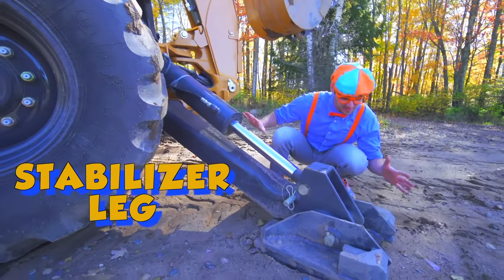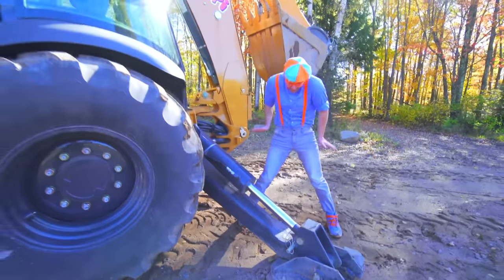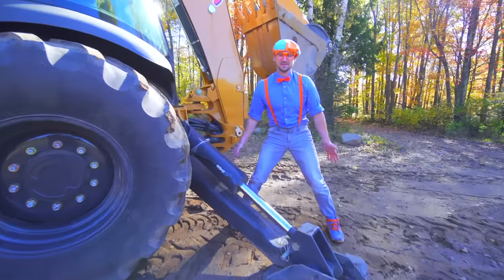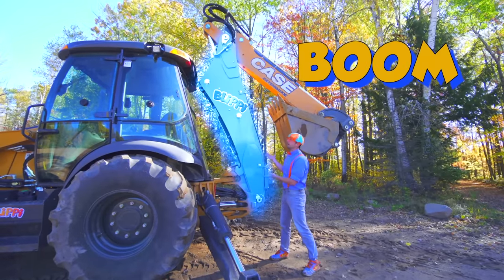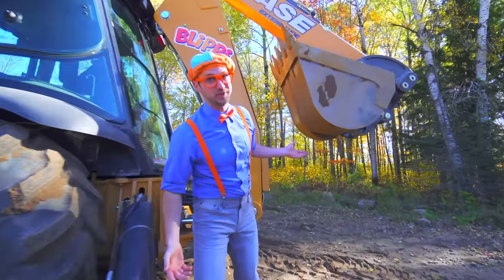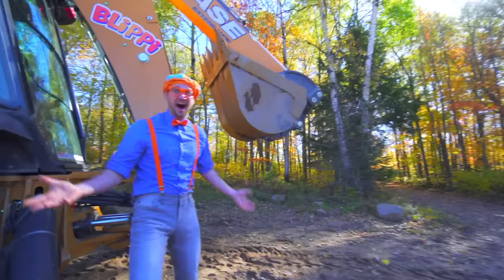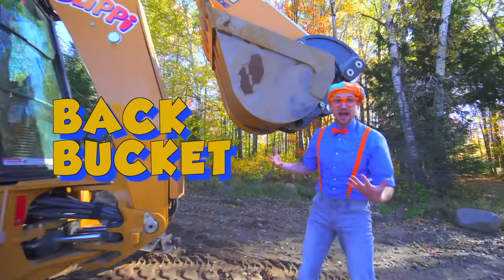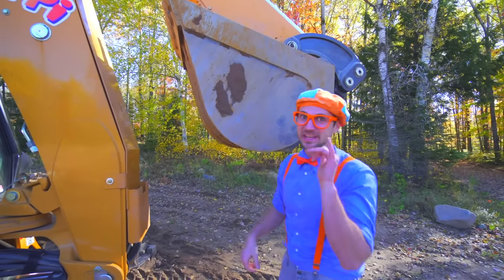This is a stabilizer leg, and it's normally up, but right now it's down in the mud. So then when the backhoe is digging, it's nice and stable. Whoa, I am so stable. Ooh. And this part of the backhoe is called the boom. That up there is the arm, and this arm is actually pretty special because it has an extender! That was awesome! Ooh, and look at this. This is the back bucket of the backhoe. It can get some pretty big scoops. We'll get some together later.